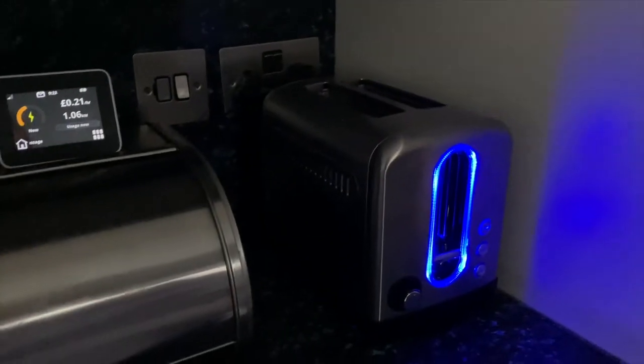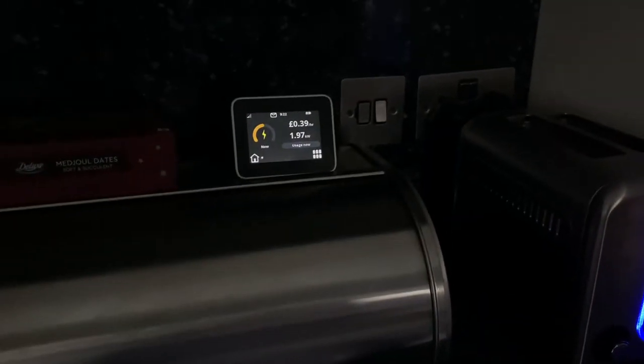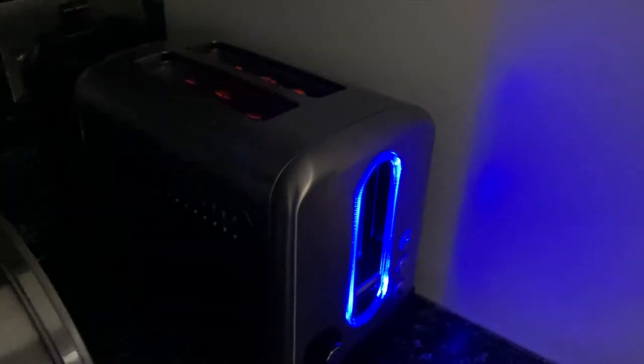Breakfast is now being made. I'm currently watching the smart meter while she's cooking, so yeah.